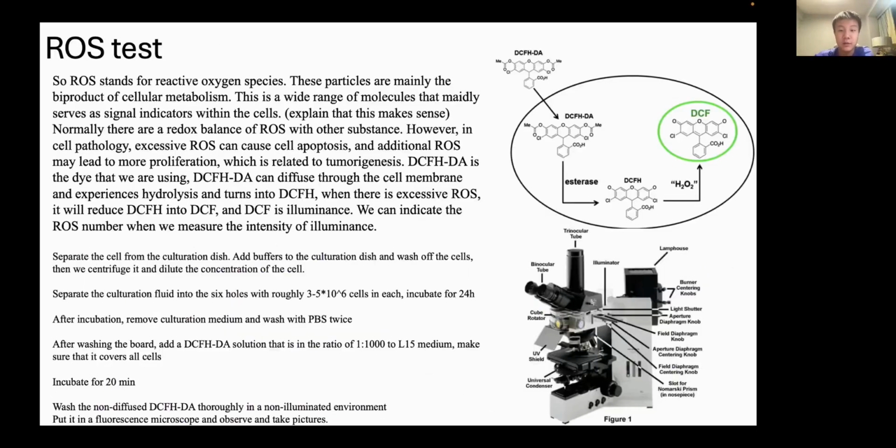ROS stands for reactive oxygen species, which are metabolic byproducts that are normally degraded. However, in cancer cells, due to metabolic reprogramming, there's an increase in ROS levels. Basically, there's a metabolic change.